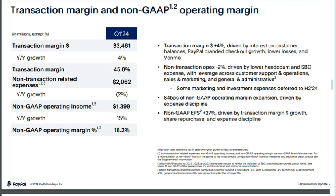Solid first quarter results here. My question is still more on the big picture. The naysayers on PayPal would say the company is structurally challenged with the rise of payment methods like Apple Pay. Alex, I know you've been at PayPal now for a little over 6 months. What do you think the naysayers are missing on the competitive advantages PayPal still has in the market, in particular to grow branded?